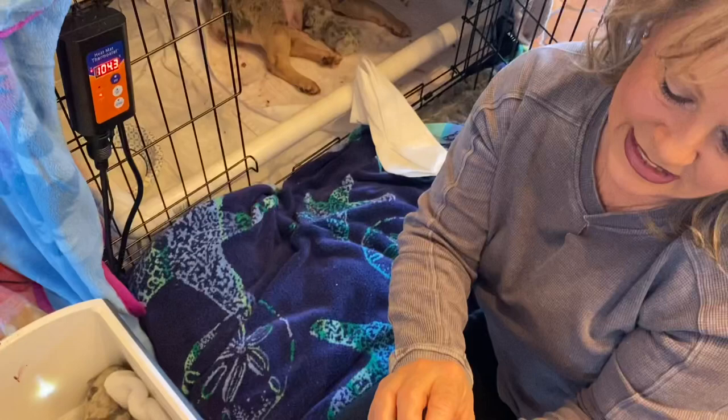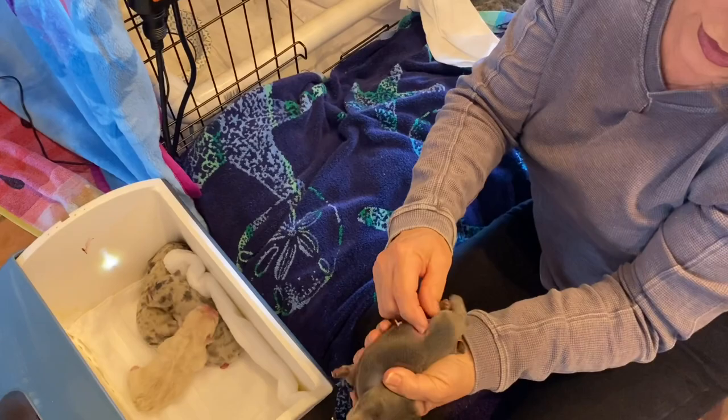She may be double A. She's got her tan points, so she can't be double A, because she's got those tan points shining right through. Look at her back end tan point.